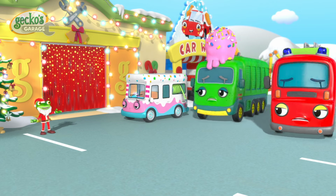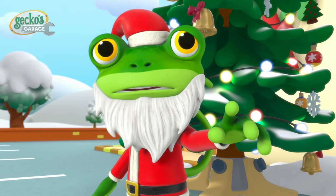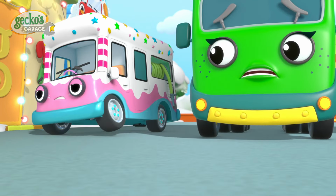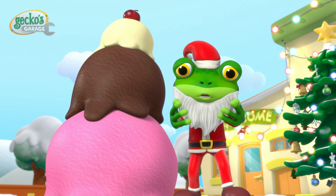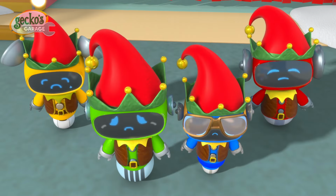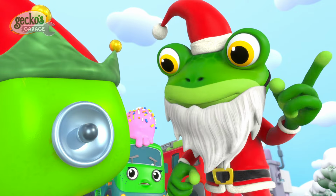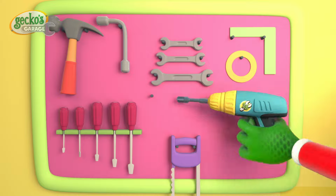Oh, oh, oh. Oh, no, no, no. Something's not right. A grabbing arm for Fiona, an ice cream cone for Mama Recycle, and a hose for Vicky? Oh no! We have a mechanical mix-up! There, there. Don't be upset now. Everyone makes mistakes. What's important is you try to fix them. Grab your tools, it's fixing time!